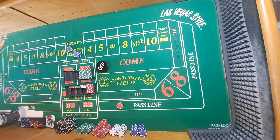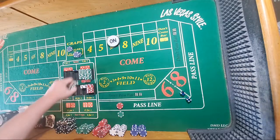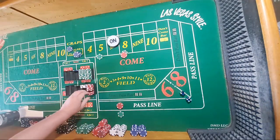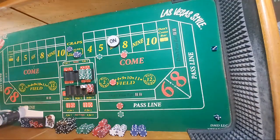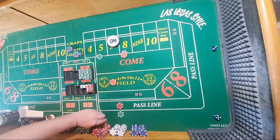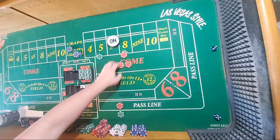Now we're back to the free roll, traditional shot. 6, 4, and a 2. We're going to be a little more aggressive this time if we're allowed to. We're going to try to press the cross up pretty quickly. And we got the 8. Okay. It's going to win 35 minus 15 in the field. 35. Put the 15 back.